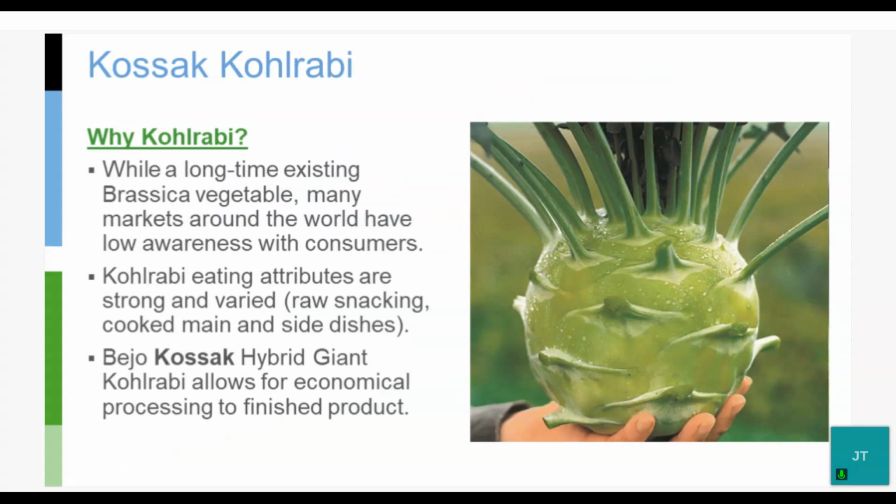But the eating attributes of kohlrabi are really nice. It can be used in a number of different ways. Raw snacking, like the baby carrots I mentioned previously, but also as a cooked main and side dishes and noodles and so forth. So the Kossak, the giant hybrid variety, really gives us the type of product where it can be processed efficiently in a facility, whereas the smaller kohlrabis, it's very inefficient to try to process those into finished products.